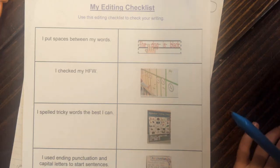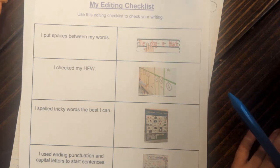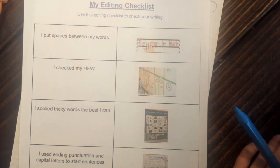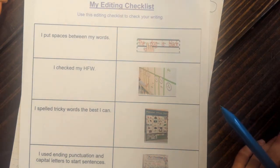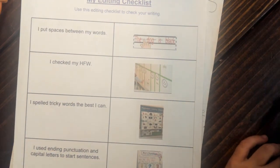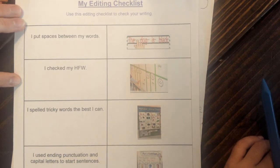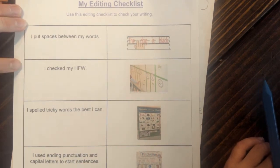Hi guys! You have been writing so many great stories using your characters and all kind of fun stuff that I wanted to go through and show you the process of using the editing checklist to help you make sure that your writing is the best you want it to be. And so we're going to look at this editing checklist, and then I have a special guest with me today.